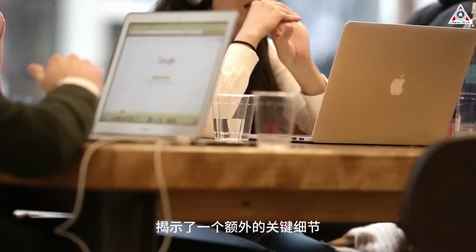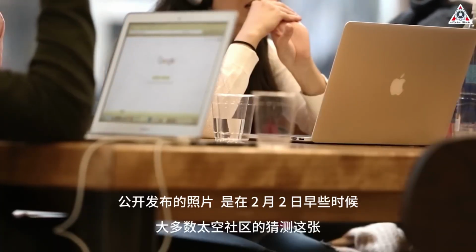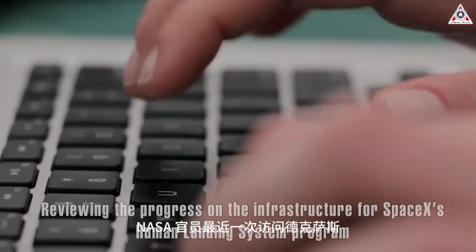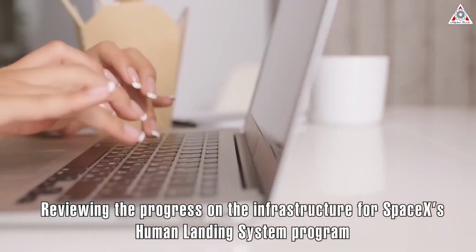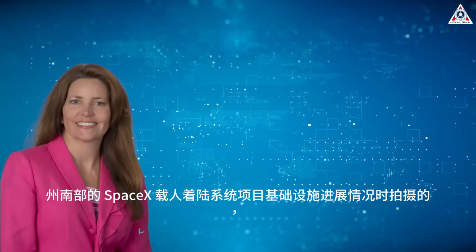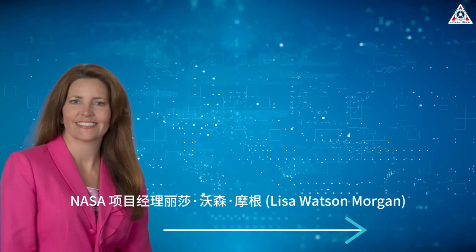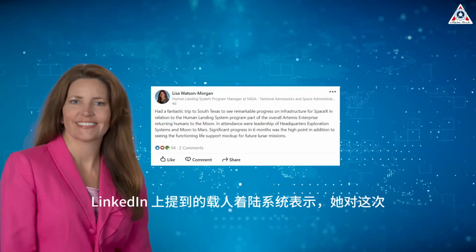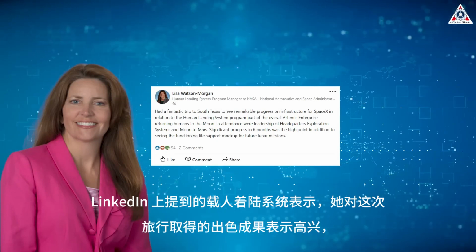According to the speculation of the majority of the space community, these publicly released pictures were taken during the latest visit by NASA officials while reviewing the progress on the infrastructure for SpaceX's Human Landing System program in South Texas. Earlier on February 2nd, Lisa Watson-Morgan, the program manager of NASA's Human Landing System, mentioned on LinkedIn and expressed her joy about the excellent results of her trip.